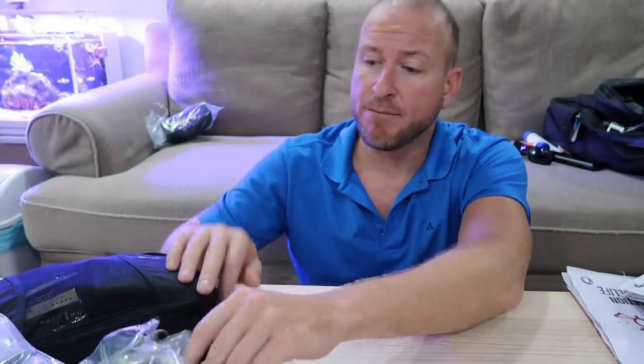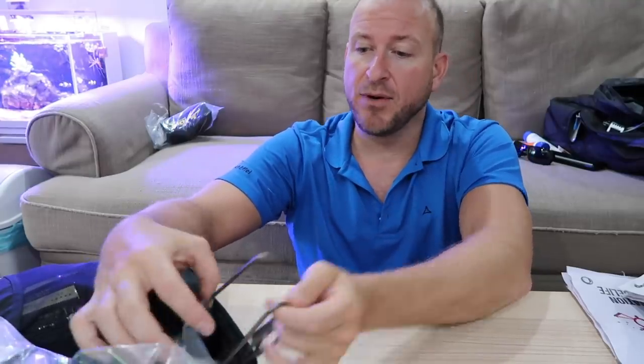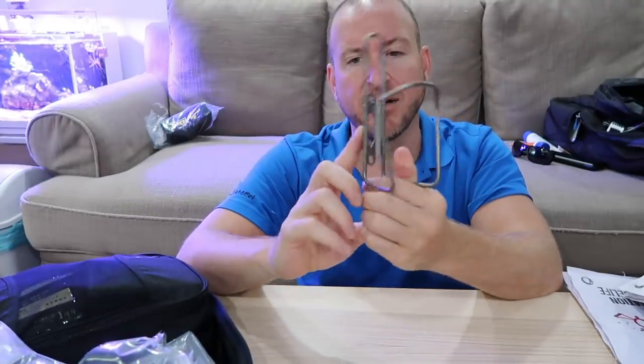So I've done that. One thing that I am bringing is I have another bottle cage.